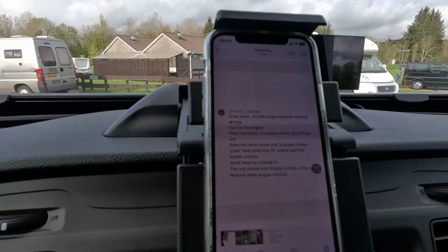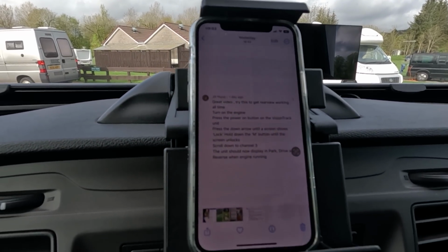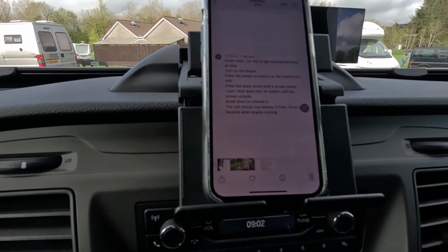Turn on the engine. Press the power button on the Vision track unit.